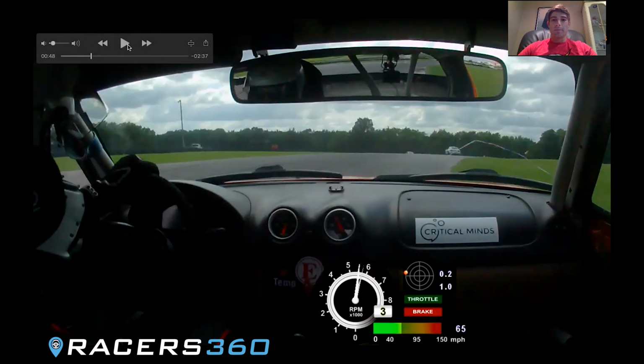rotate through the center. And again, the main thing is to treat these corners as connected. They don't really lead onto a long straightaway. You just want to keep your momentum going.